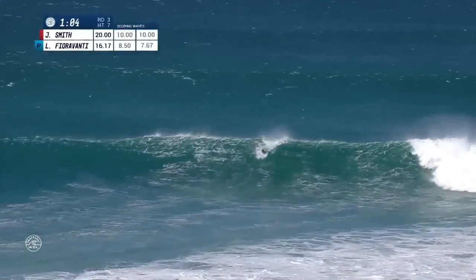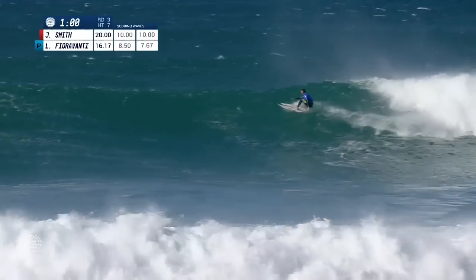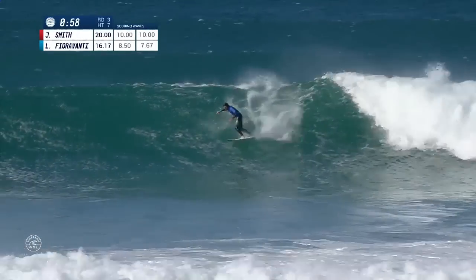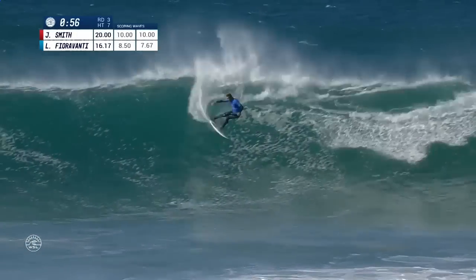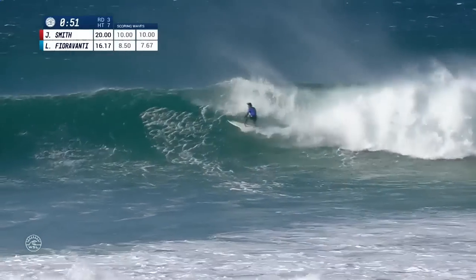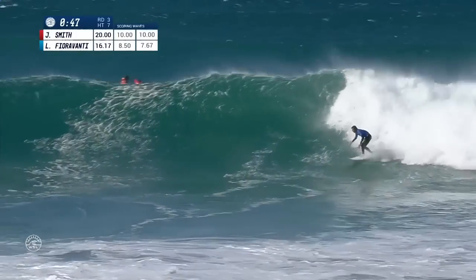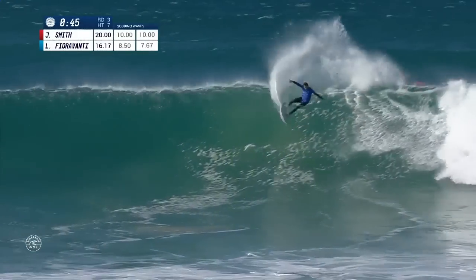Just the cruisy pace Jordy was surfing with. He really stepped things up on that ride. It had a great pace for a lot of moves. And Leo now, with just under a minute to go, can enjoy this clean ride. Pressure's off. He's out of this heat. He's going to fall out of the event, but a great performance and the opportunity to perhaps throw away a 7.67 and push his heat score total up a little higher.